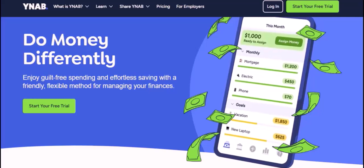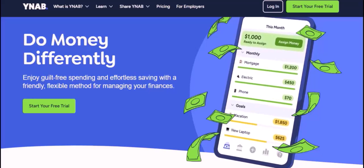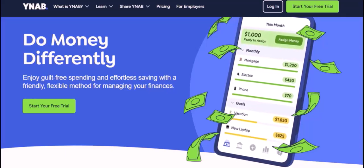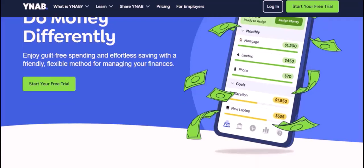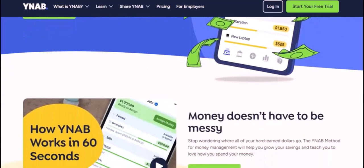Instead of simply tracking your income and expenses, YNAB forces you to be intentional about how you spend your money. How does YNAB work? At the core of YNAB is the concept of budgeting for a month at a time. You start by categorizing your income and expenses, and then you allocate your money to specific categories like housing, food, transportation, and entertainment. The key is to ensure that every dollar is accounted for.